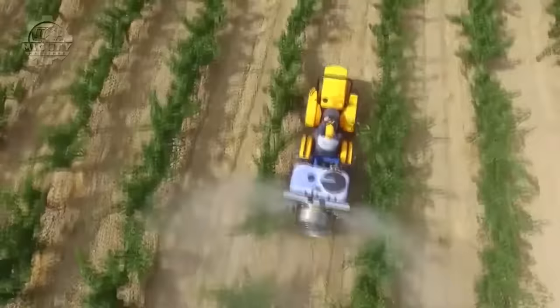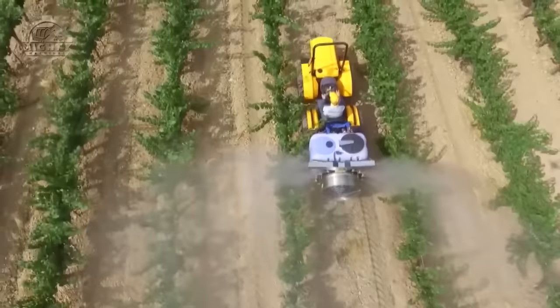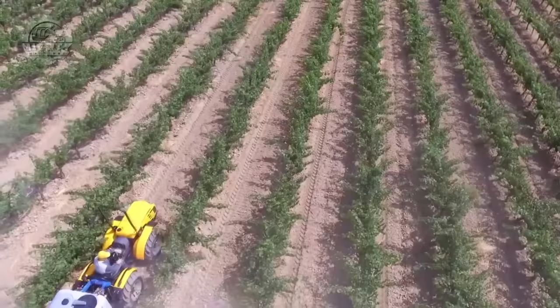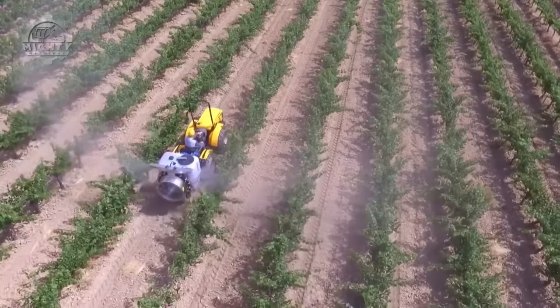The Sahir Trailed Atomizer is a piece of agricultural machinery that is normally pulled by a tractor. It is fitted with a number of sprayers or nozzles that disperse the fertilizer in a fine mist. The operator can apply precisely the right amount of fertilizer to satisfy the crop's nutrient needs by adjusting the nozzles to control the rate and pattern of fertilizer application.